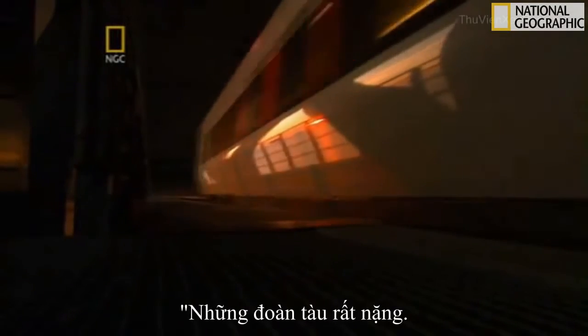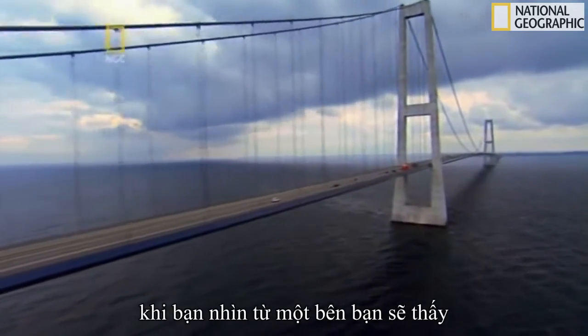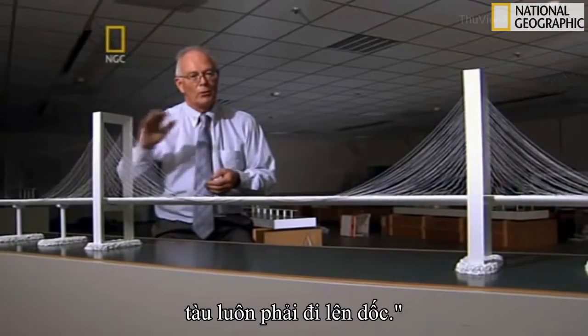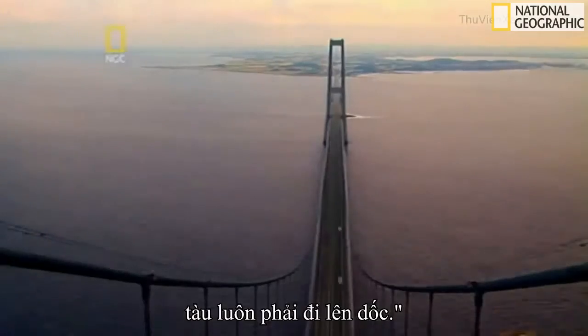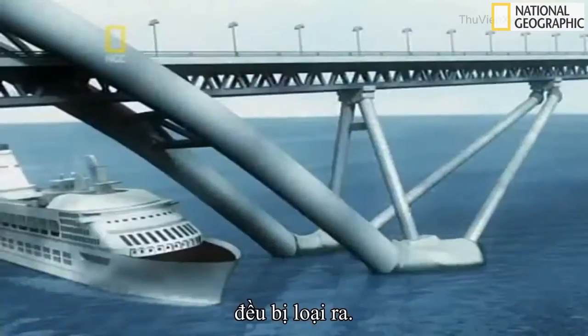And railway traffic is so heavy that if you have a suspension bridge, you will find, if you look at it from the side, that the train will always go up a little bulge. It will always be going uphill all the time. Suspension and arch were both ruled out.